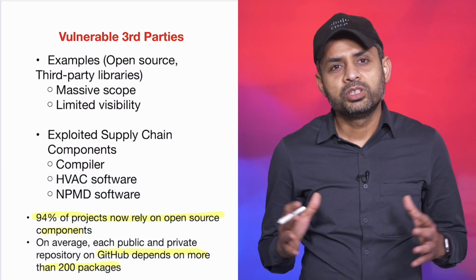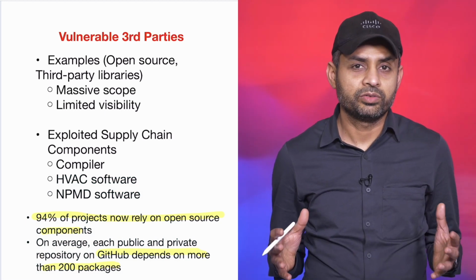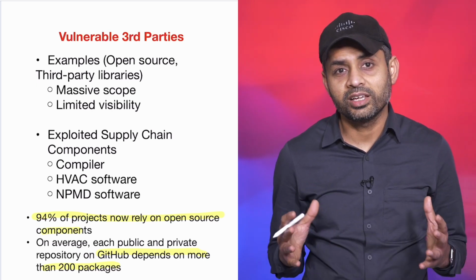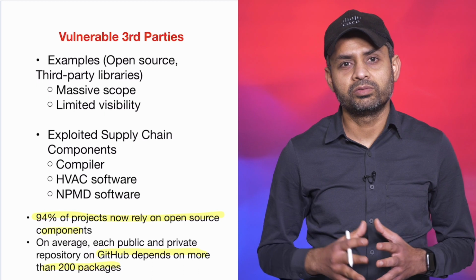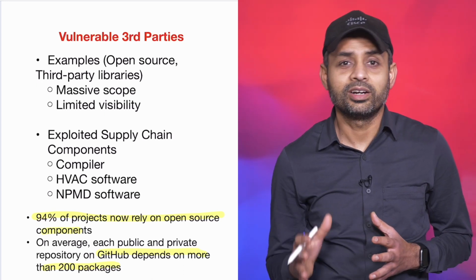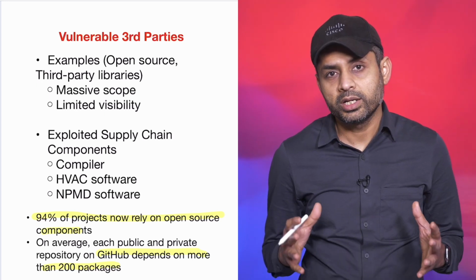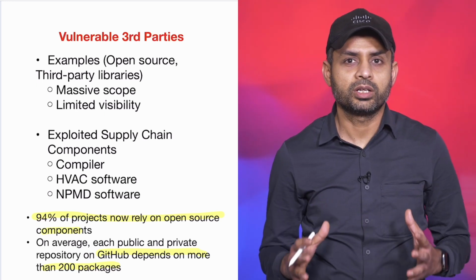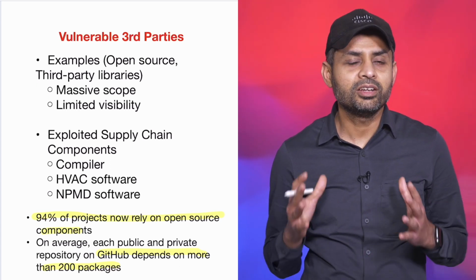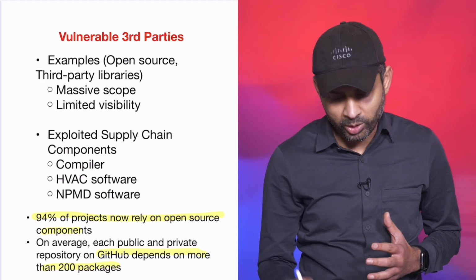Now let me share with you 2 interesting statistics that I came across while researching for this video. There is a McAfee study that was done in 2017 and it says a large enterprise with 50,000 employees uses nearly 800 custom applications. Secondly, GitHub reported in 2019 that an average software project depends on more than 200 other components and 94% of the projects now rely on open source components.